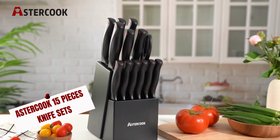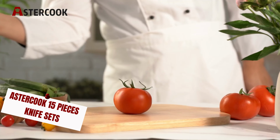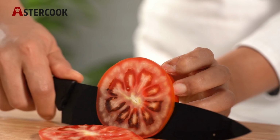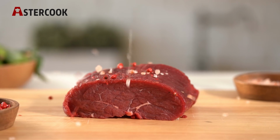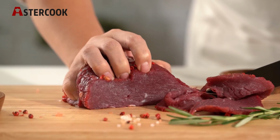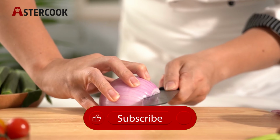A dull knife is honestly one of the most frustrating things in a kitchen. This Astercook 15-piece knife set comes razor sharp out of the box. German stainless steel, black non-stick anti-rust coating, and the block has a built-in sharpener, so they stay sharp forever.